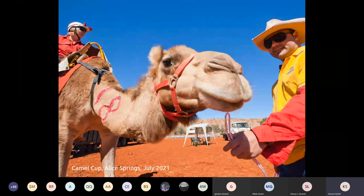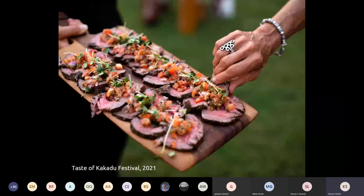The NT also has a really great range of events, so you might be familiar with some of these, and some have been postponed due to COVID-19, but we do look forward to them returning soon. So we have the Camel Cup in Alice Springs, which takes place in July. It consists of about 8 camel races and then a grand final. The Taste of Kakadu Festival, which includes pop-up degustation dinners, cooking demonstrations with traditional owners, sunset tasting cruises, just to name a few of what is on offer.